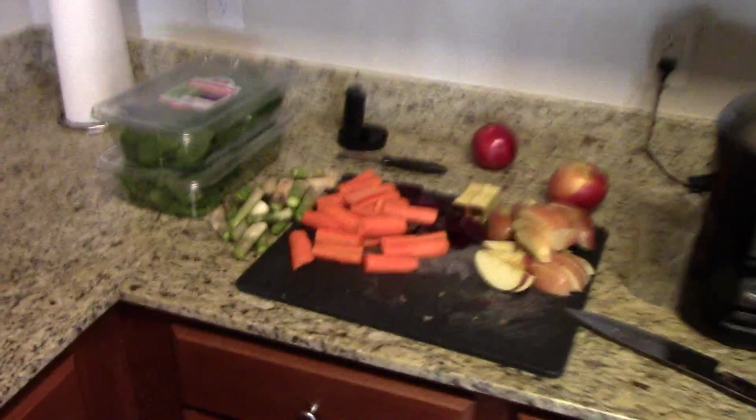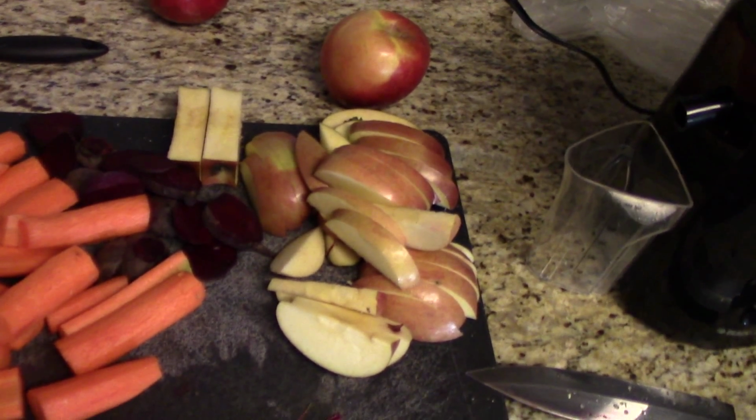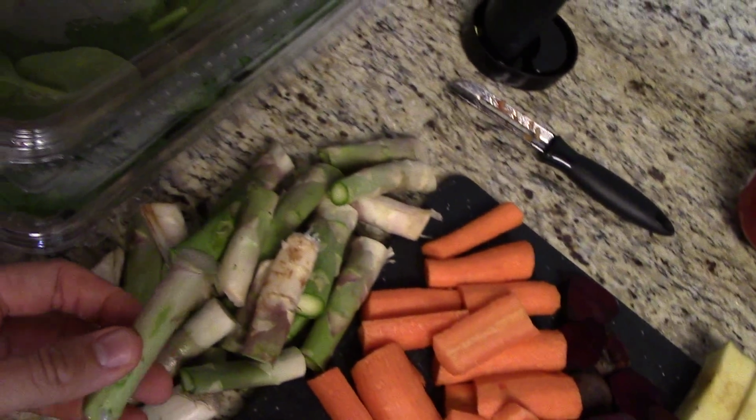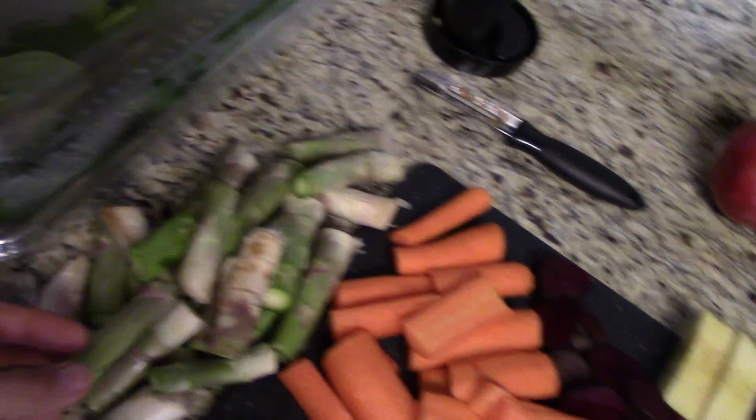But I do want to show you what I've got going on here. I've cut up two apples, some beets, carrots, and I'm also going to use the ends of the asparagus because there's still a little moisture and nutrients in here. I'm gonna juice all that, put it all together, to answer the question I know you're all going to ask. Well, what about the sugars? How do you track that?